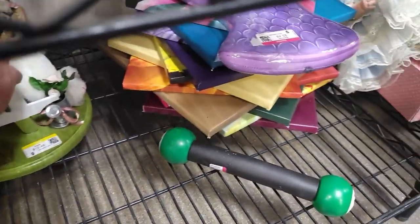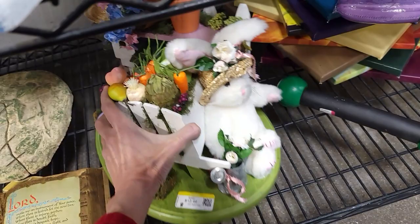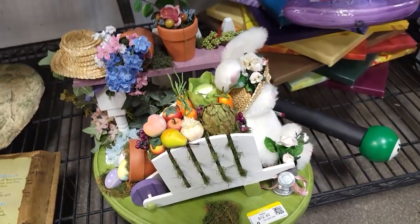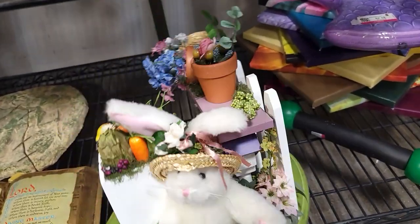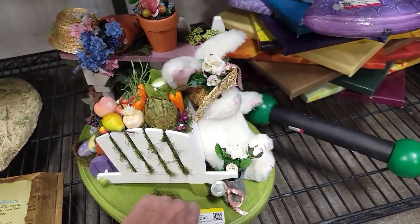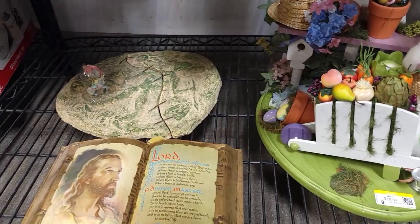Oh my goodness, look at how extravagant this little guy is with his little vegetable garden growing. Oh my goodness, look at him. He's got quite a lot going on there. I love it. I love it. It's $12.50 though, so we're not going to get it.